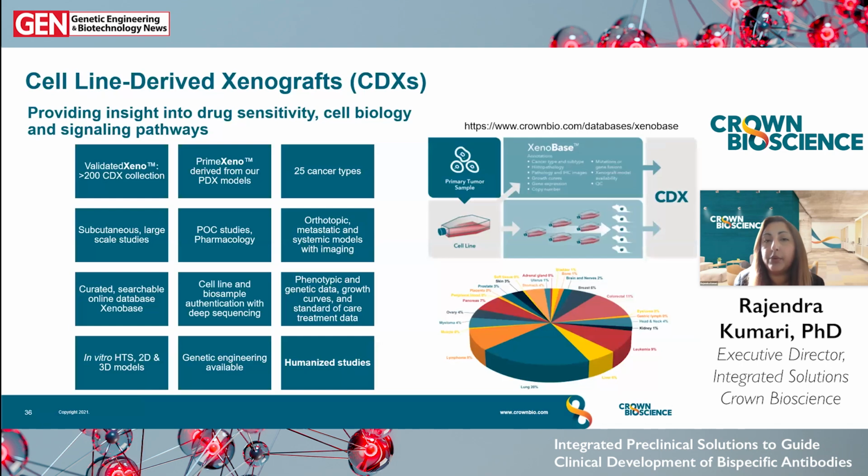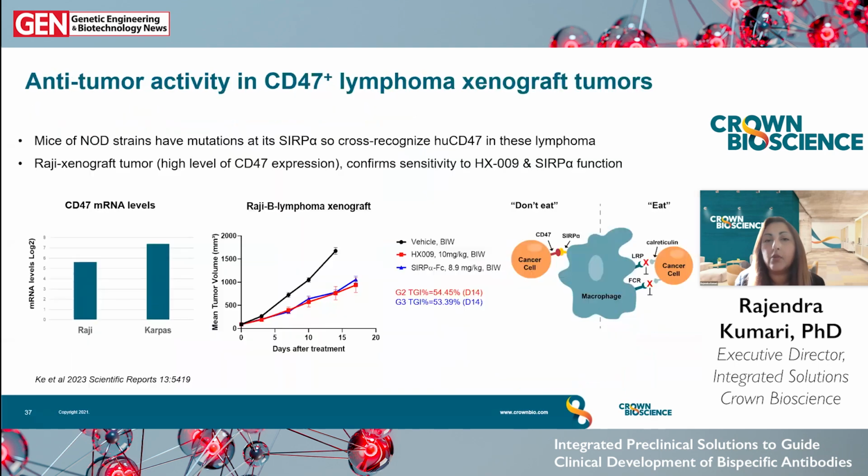So firstly, cell-derived xenograft models, which are extremely valuable for early drug discovery, provide insight into drug sensitivity, the cell biology, and the signaling pathways. And there's actually hundreds of cell lines to choose from, and we've got over 250 well-characterized models validated in different sites in mice, and the data and information on these models can be found in our database called Xenobase. You can also use the database to search for specific markers, such as expression of CD47, using the gene search tool in that database. So Raji and Karpas 299 have good CD47 expression, just shown here on the left.